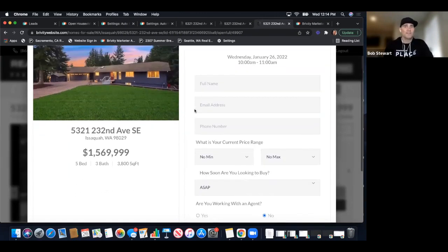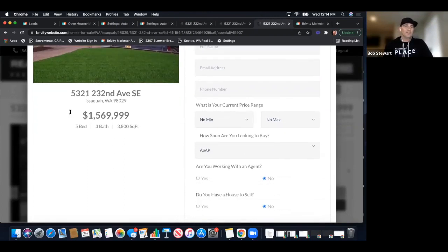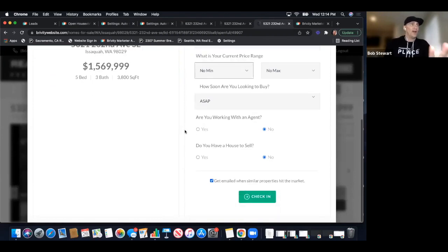So, the obvious name, email, phone number, right? Their price range. So this is a $1.5 million house, and they've got the ability to tell us what range they're actually looking in. How soon are you looking to buy? You're working with an agent. Do you have a house to sell?